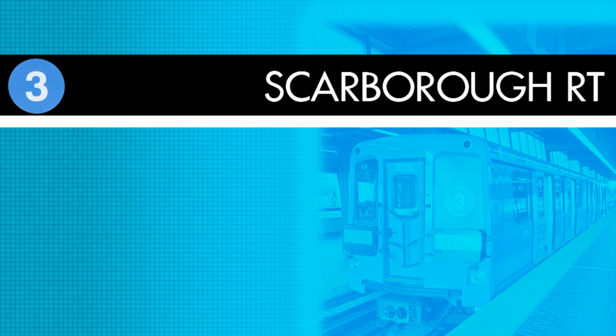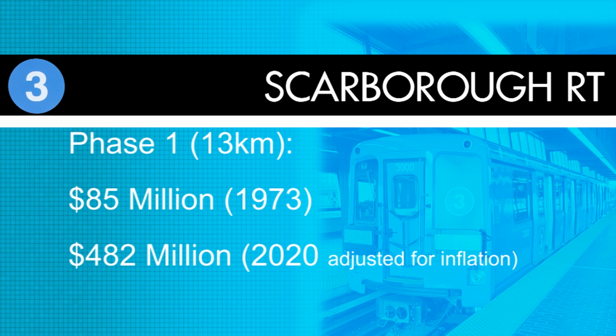The proposed line and the final line that was built follow the same alignment predominantly, following the CN Uxbridge subdivision, now the GO Stouffville line, although the TTC did propose some alternate alignments as well. The first phase of the line, which was to run for about 13 kilometers, was expected to cost $85 million in 1970s money, which would be around $482 million today. This was roughly 40% of the cost of a full subway following the same alignment.